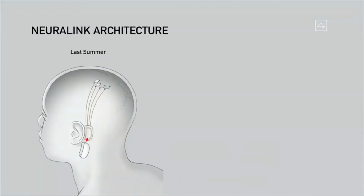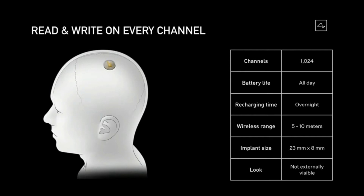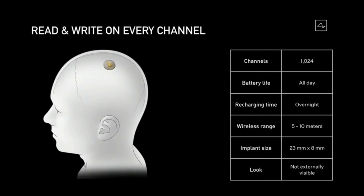The earlier version of the Neuralink from last year had a more complex design compared to the new one. It had some electrodes going into your head along with a device inserted behind your ear, and the latest one is just the size of a coin. Specifications of this Neuralink are: it has 1024 channels per link, it can be wirelessly charged and has an all-day battery life, and it is connected through low-band Bluetooth technology, the same technology used in fitness trackers and smartbands.